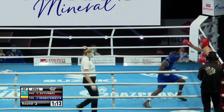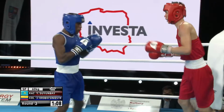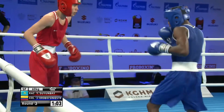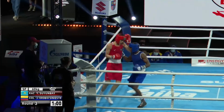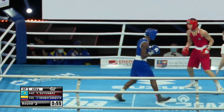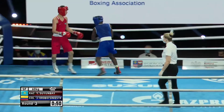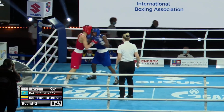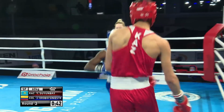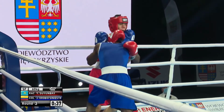Good right hand there from SUYUNBAY. Measured it and executed it well. Long right hand there from OROBIO does get through, and that's just sheer persistence paying off for you there. Left to the body there from OROBIO as well.